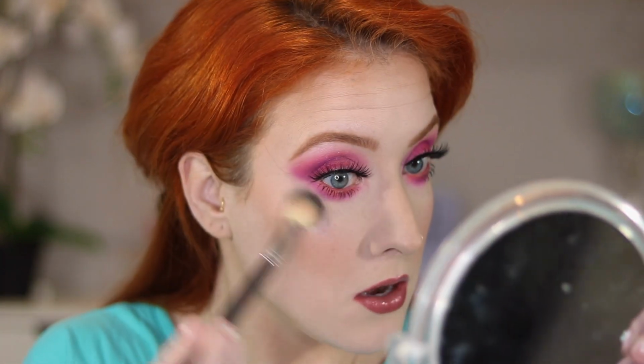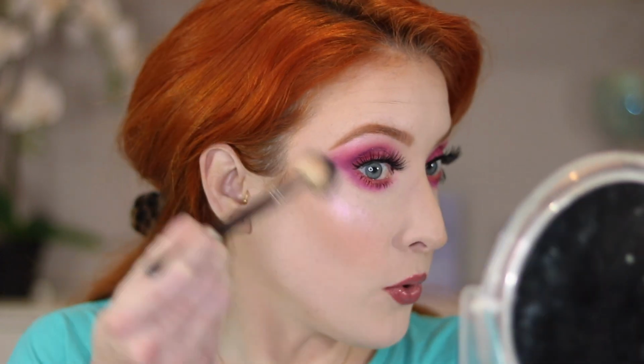I actually waited to put highlight on because I wanted to use I'm In It as a highlight today. So that is what I'm going to do. And let's see how this turns out. Could be a disaster. Let's just see. Okay, not bad. That is pretty. I really enjoy that. That purple hue goes with the eyes so good.